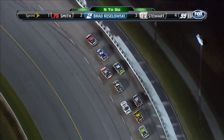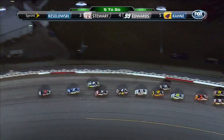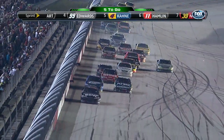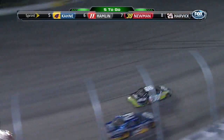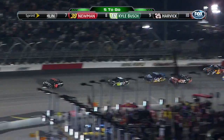Keselowski in the two somewhat held Carl Edwards up in the 99 there on the outside, but Edwards is going to make a run for third. Here he comes. He's got a good run down the back. There should be a lot of contact as we head down this back straightaway. Kyle Busch way on the inside picks up a spot. Harvick drops one. Edwards to second on fresh tires.